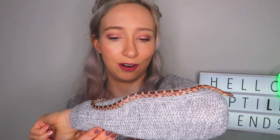Her colours are so bright now. She's just so lovely, red and orange and maroon. She looks like a completely different snake now.